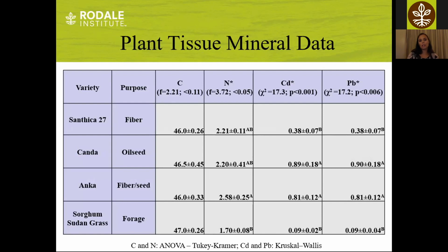For plant tissue data, so this is total leaf tissue, total biomass, and they were analyzed for all macro and micronutrients as well as heavy metals. I just wanted to point out a few. So nitrogen, you can see that there's much higher content of nitrogen in the hemp varieties compared to the sorghum Sudan grass. And it was expected that there would be higher levels of nitrogen, in that we thought because of how tall it's growing, it is going to take up a lot more nitrogen. So we'll definitely want to continue to track those numbers.